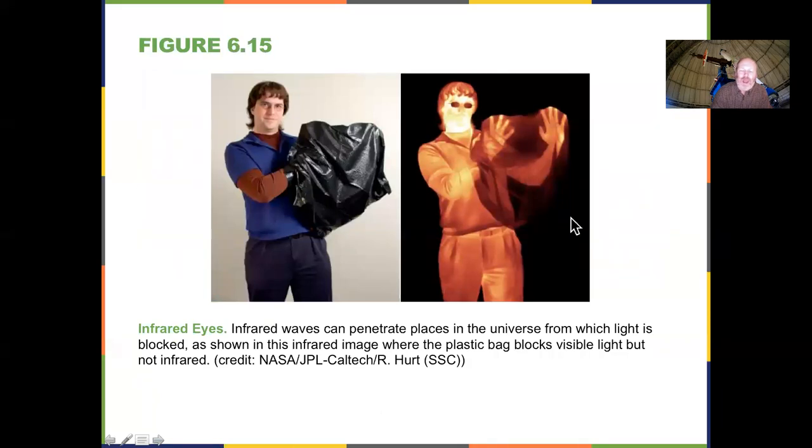When we're looking at different wavelengths, notice here we can see through the black plastic bag. We can see the heat signature of his hands because the bag is probably room temperature, maybe 70 degrees. His hands are probably 98.6 degrees, more or less. I always worried about whether he has a soul because it looks like that disappears in this, but apparently what's happening is the glass in his eyeglasses are blocking the infrared rays.